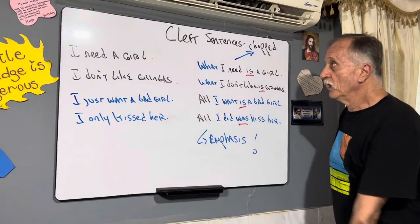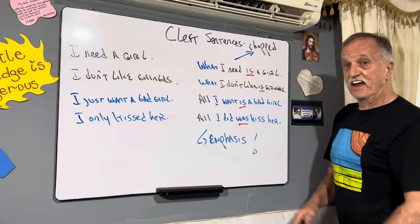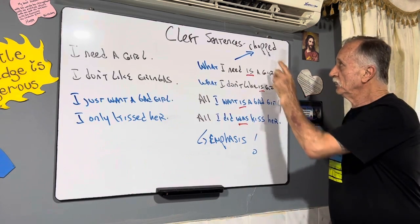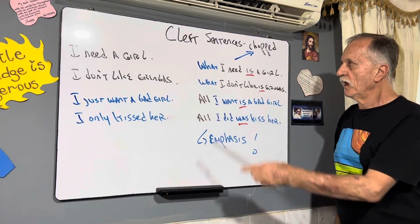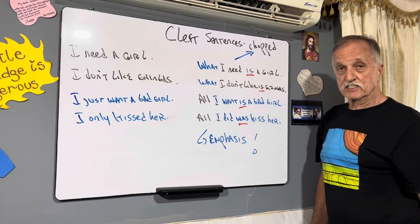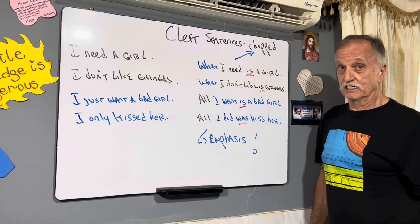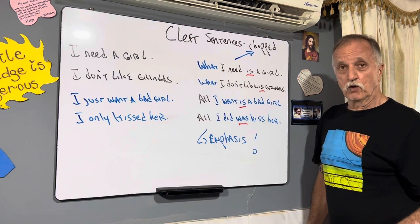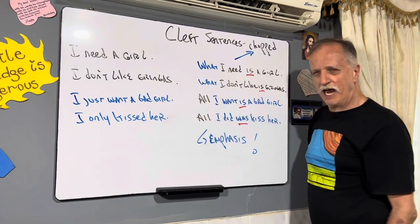Greetings to you. Let's talk about cleft sentences. Sentences that are chopped. Cleft is a chopping instrument. What we're doing is we're adding emphasis to our sentence. We're making it more provocative. It's good for writing. Let's take two words. There are many cleft sentences. Let's chop one with what, shall we?